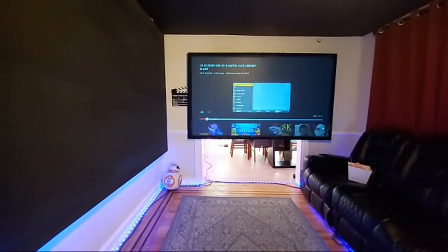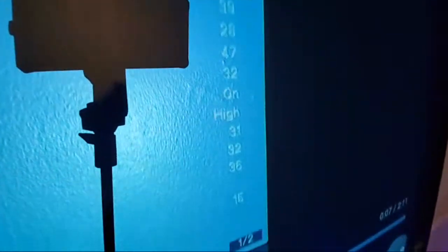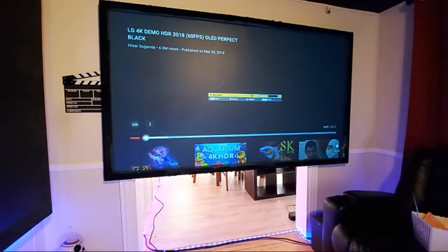So I'm going to come over here into my menu and go to my settings, and we need to go to my adjustments right there. There is my brightness on my projector at 28. I need to bring this over to my brightness. I need to go lower than that. Let's go to 20. We'll use 20 instead. There we go.